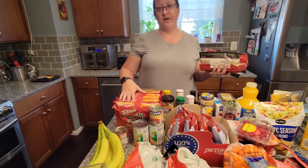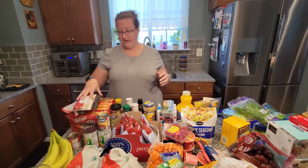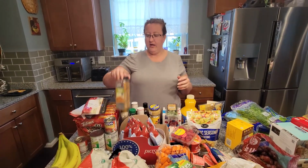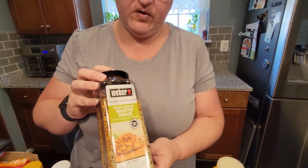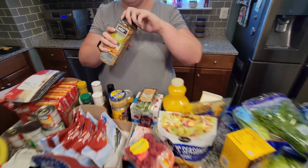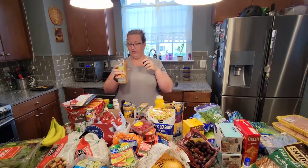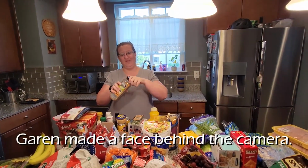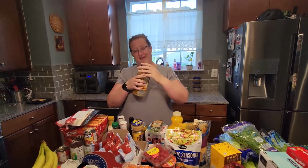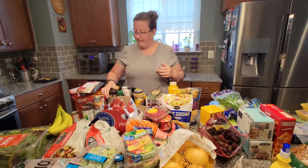Triple cheese pizzas. These are for my daughter. She only likes cheese pizza. Don't eat these though. They're like terrible on the points. Never tried this seasoning. Hopefully it's delicious. This is roasted garlic. In fact, I'm gonna try to smell it. Not through that. What? I didn't know if you could smell it through there. Sounds delicious. Let me know if you've tried it.